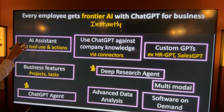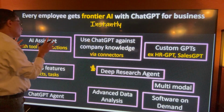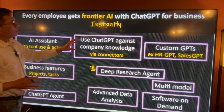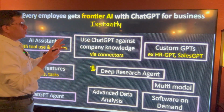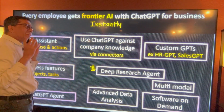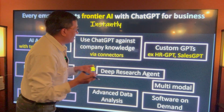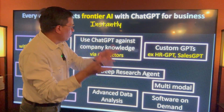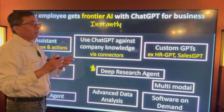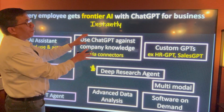Every employee, every team gets an AI assistant, just like they're used to at home, with multi-modal capabilities. Teams and employees can use AI against company knowledge. They can connect ChatGPT to internal databases and internal knowledge documents via connectors and do AI against it. They can do analysis against it, they can do Q&A against it. Very, very powerful.